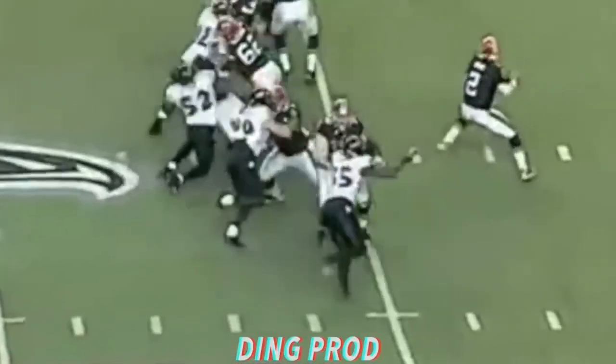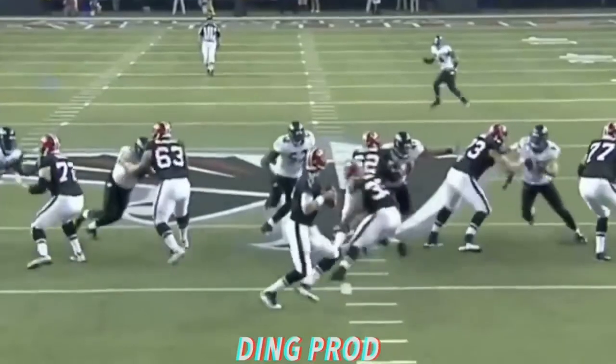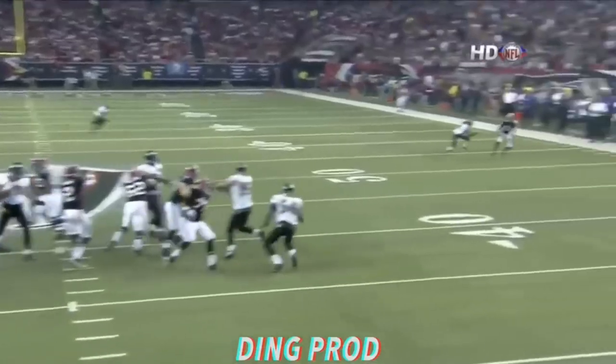Earlier in this drive, Ryan, quick release, first down. It's a hot place. You've got a lot of big guys. Haloti Ngata is at 350.